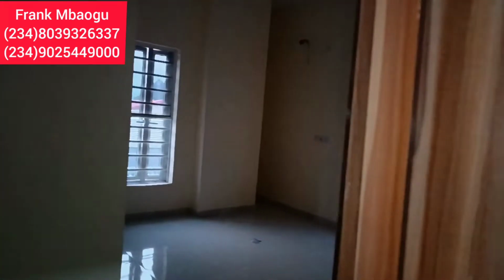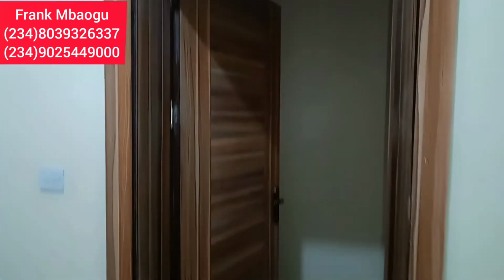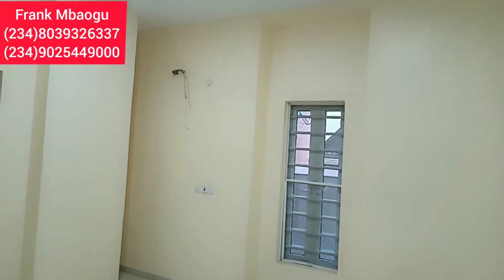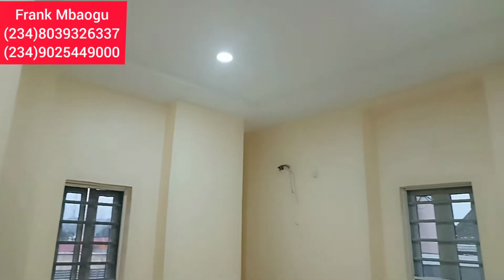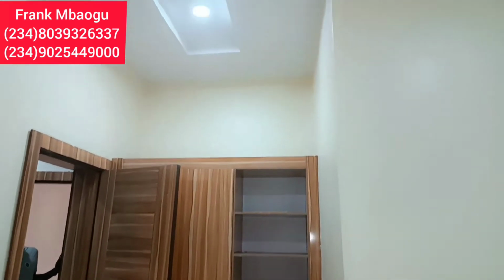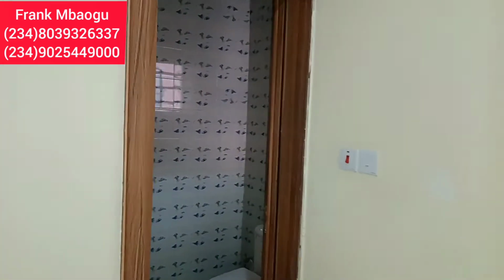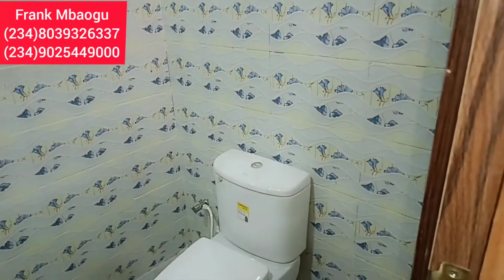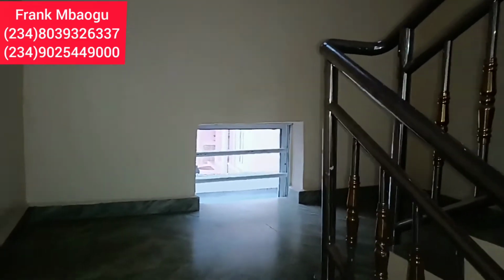Now, on the left-hand side, this is a guest room downstairs. It's a very sizable room, a very big room that is well ventilated. You see how big it is. It has a wardrobe. The AC piping has already been done. All you need to do is bring in your AC and mount it immediately without wasting any time. This is the beautiful wardrobe here, and this is the guest convenience in this visitor's room downstairs. The beauty of this house is that it has height. If you're someone who likes a house that has light, that doesn't like a house that is low, this is the best shot for you.